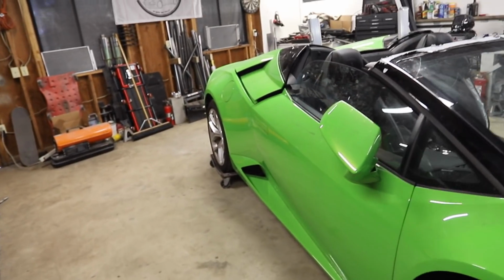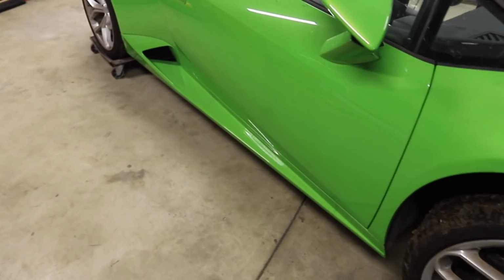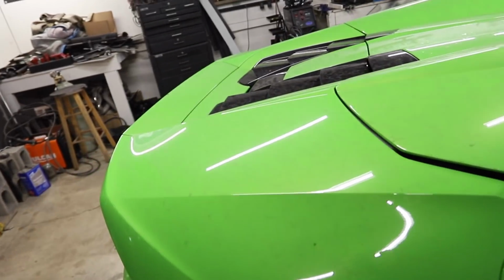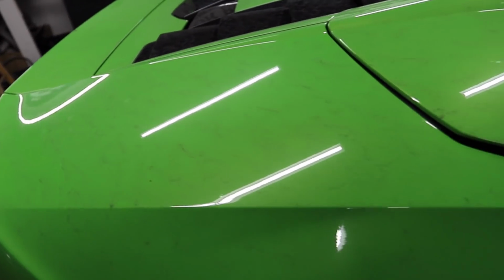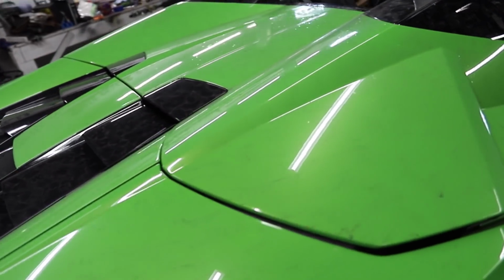Over on this side, if you just look at it from right here, we got a perfectly good Huracan. There's really no damage that I can see over here. One thing I was really interested in, that just kind of blew me away, is when you watch the lights bounce off of the finish on this car. If you look at the amount of orange peel that's on a Lamborghini here, that's not an amazing paint job from factory. I was very, very surprised.